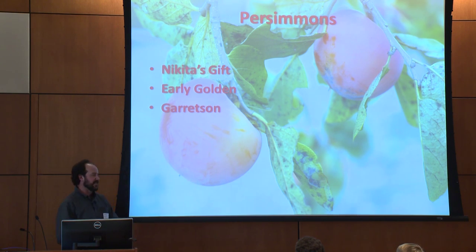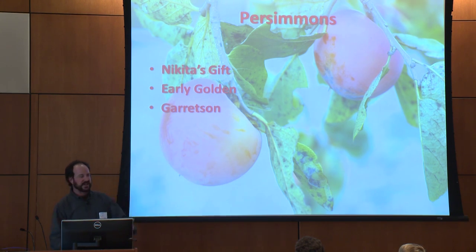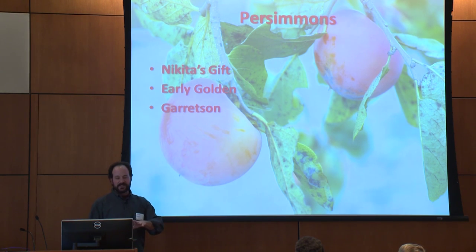And then Garretson is just a heavy producer. Out at Powell, we had a tree that was probably 6-7 feet tall, had over 100 persimmons on it. So if you're thinking about those, once again, great. Now persimmons do require a pollinizer, so a male persimmon, with the exception of Nikita's Gift. Nikita's Gift is self-fertile.